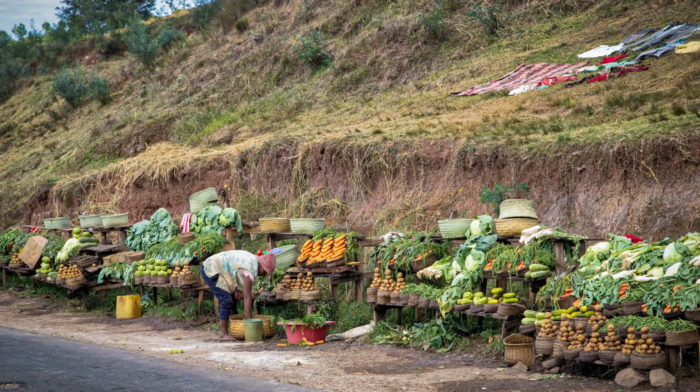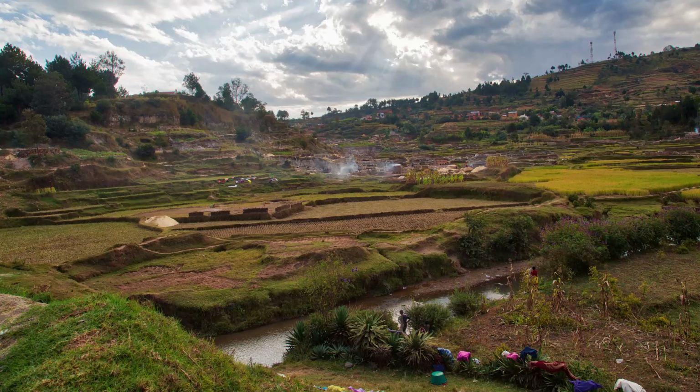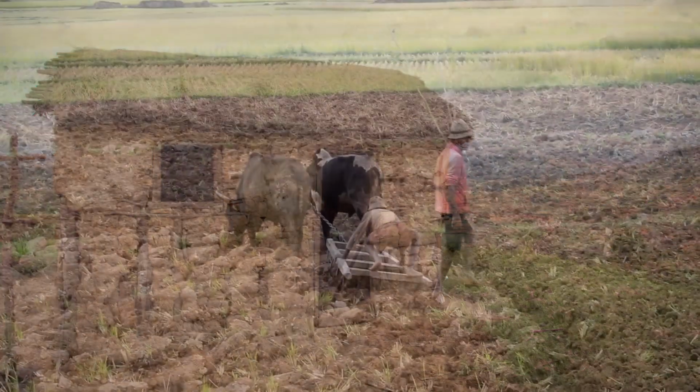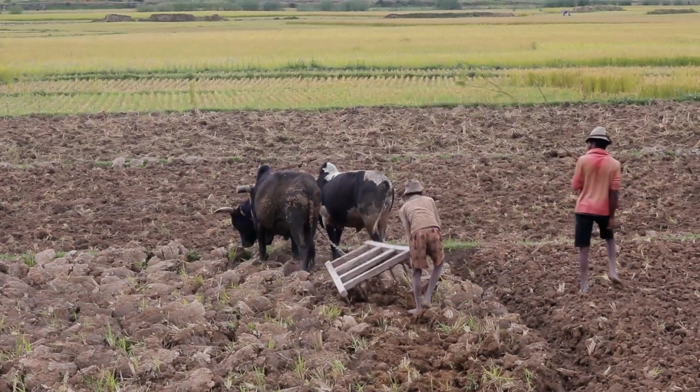Now here's the vegetable market. I wish my vegetables were as lush. They're as prolific. Absolutely fantastic. Some more rice terraces. Accommodation not so good. I think that's an abandoned shop. I think so, yeah, abandoned shop. And here's some of the subsistence farming.